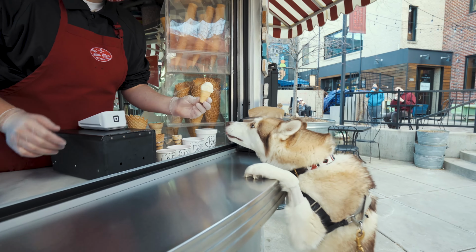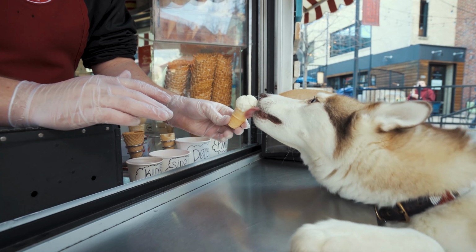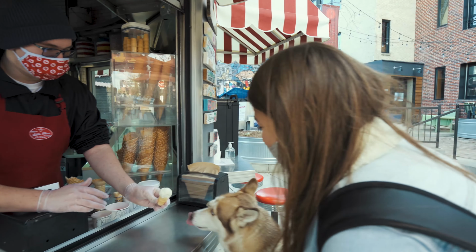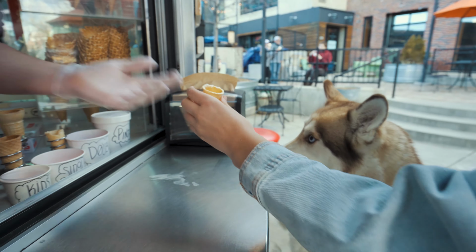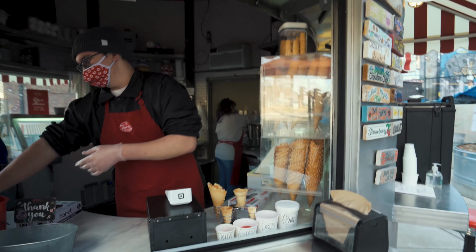Specs, you get a little cone. No, you gotta lick it, okay? Easy. Good, Speckles. Thank you so much. Appreciate it. More dogs' ice cream than you can even imagine. Oh, she's going for the bite. Oh no. Specs, no. Oh my god. Thanks a bunch.